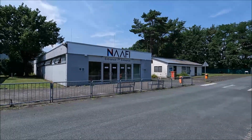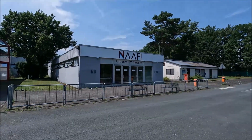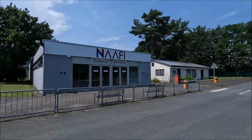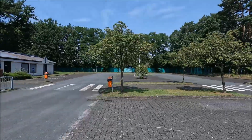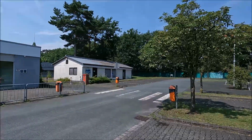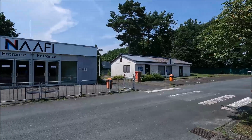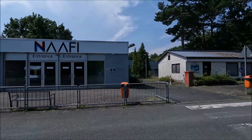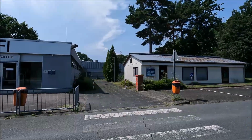So here we are, welcome to Senlager Nafi. This is quite strange because some things have changed and other things remain the same. The car park is exactly the same. That used to be a bank, Abbey National I think it was. This is the main way in now and it's much smaller. But then again it's only got the staff at Senlager training camp to feed really.